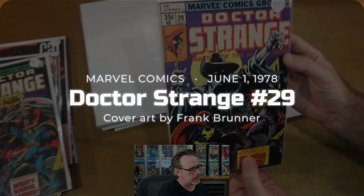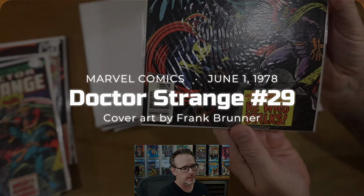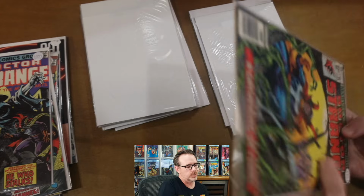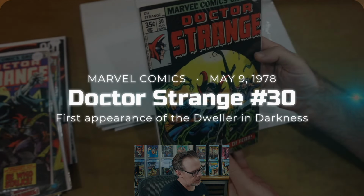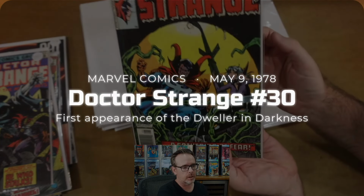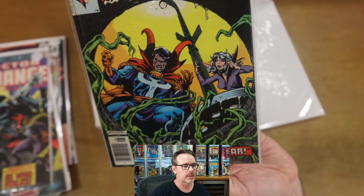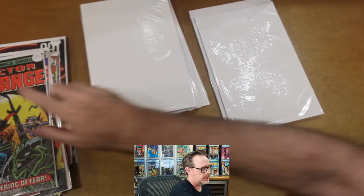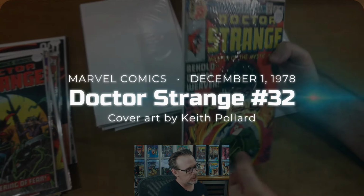This is number 29. Back to Frank Brunner on cover art. And we have Doctor Strange teaming up with Nighthawk. And then the last Doctor Strange book, Doctor Strange 30. Frank Brunner again on cover art. This one also featuring Clea. This also features the first appearance of the Dweller of Darkness. And I lied, one more Doctor Strange.